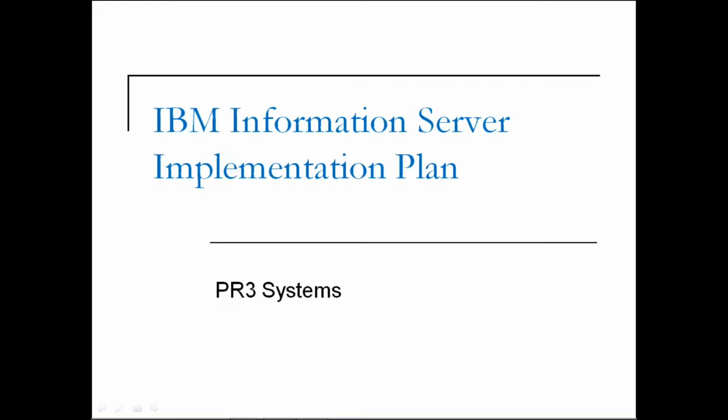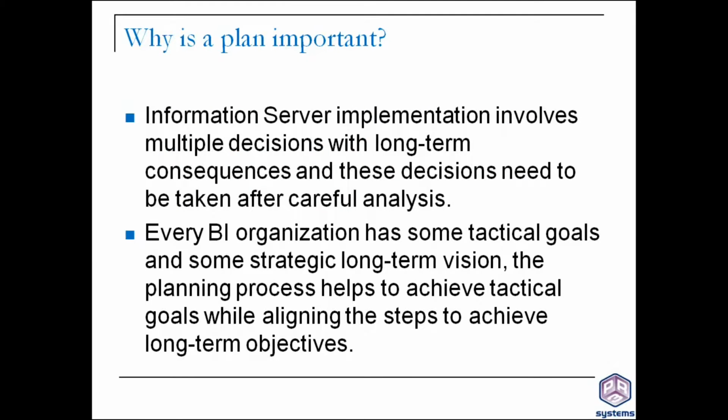Today we are going to talk about IBM Information Server implementation plan. Why is a plan important? Information Server implementation involves a lot of decisions.